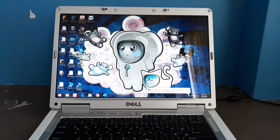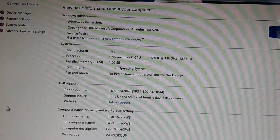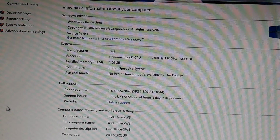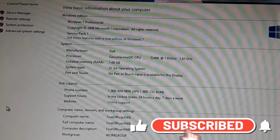Despite its specs, can it still run some apps? Let's do some tests to see if this laptop will be able to handle various apps. Let's check some information first. So this laptop is equipped with Windows 7 Professional. Also, it is only a 32-bit operating system, which means that the processor is also a 32-bit type.